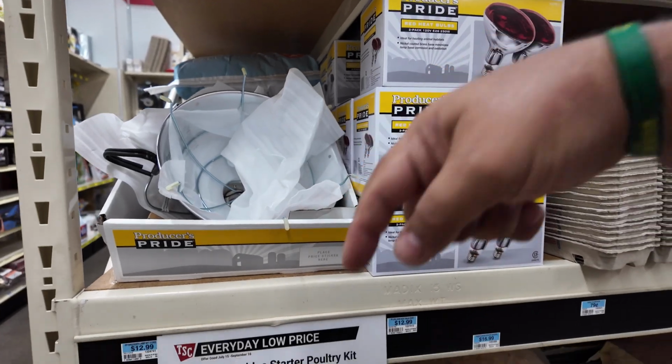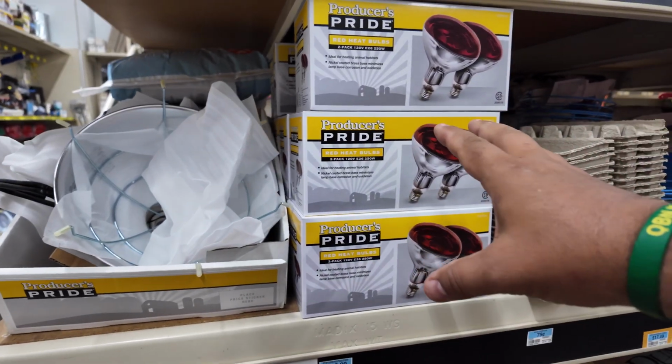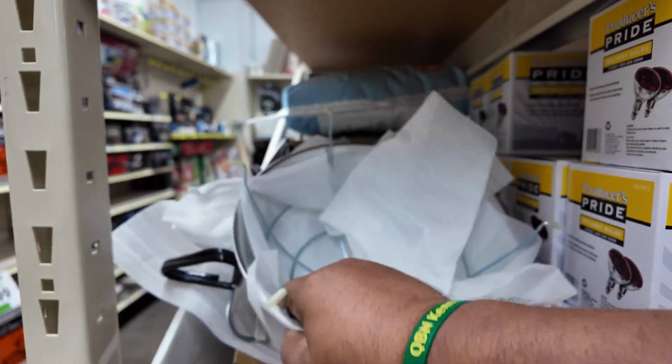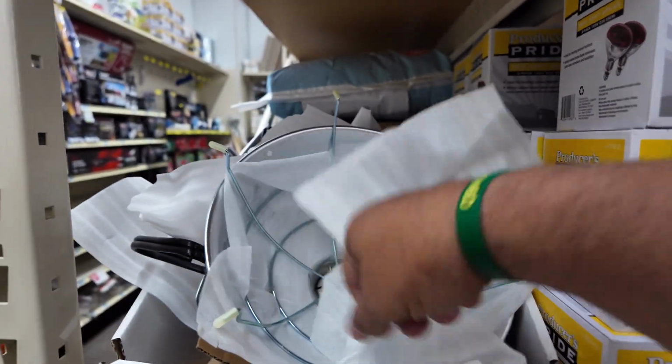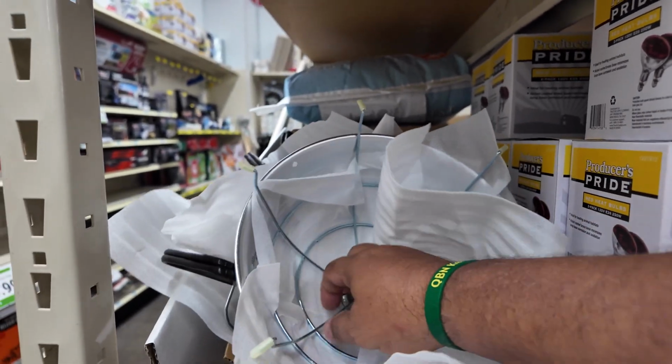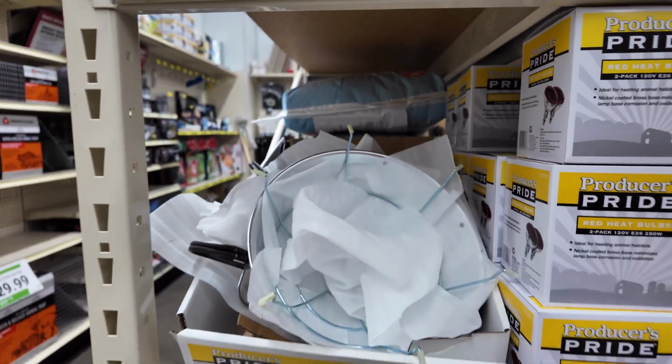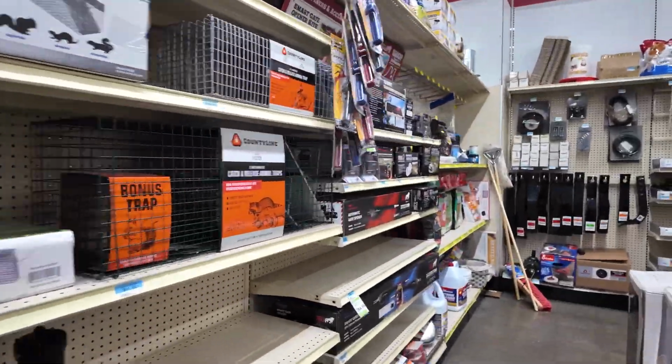The light bulb, looking down on it, in order to keep our pups warm, we use that in combination with this, which is where the bulb actually goes into, and it also protects it with this metal grid, if you will, right in front of it.